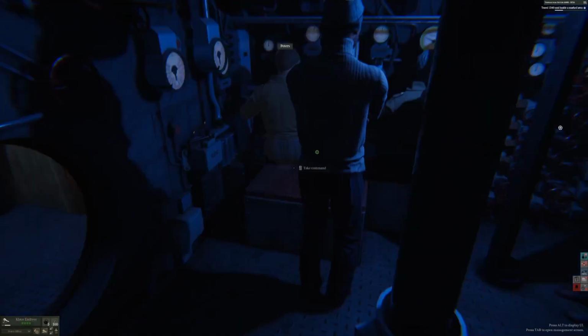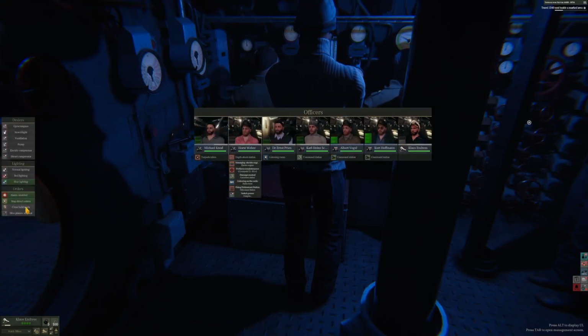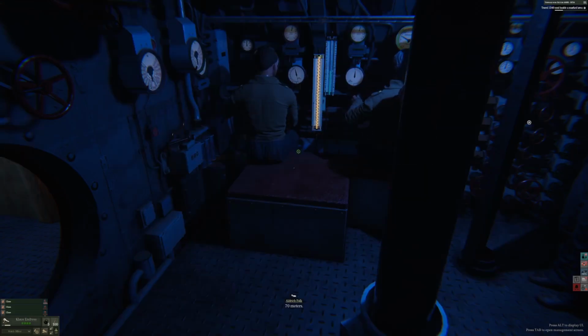Let's reg for depth charges here. Jawohl. 70.